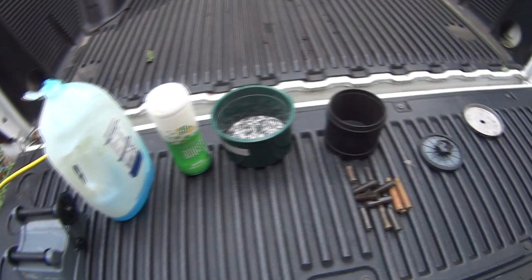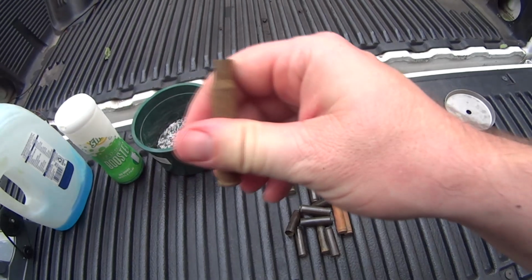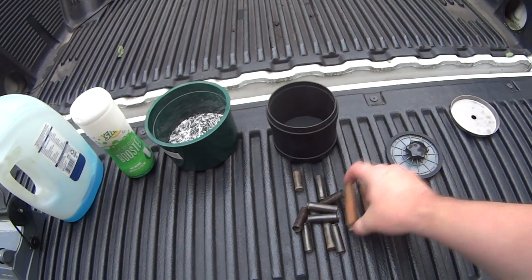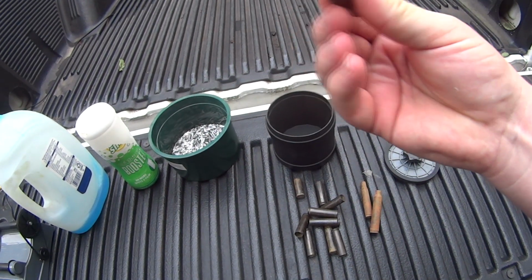Alright, so I'm going to show you guys how I clean this brass. This is just some extra stuff we had. Some of this is a 30-06. This is really, really bad, as is this 300 Win Mag. That's another 30-06 there.